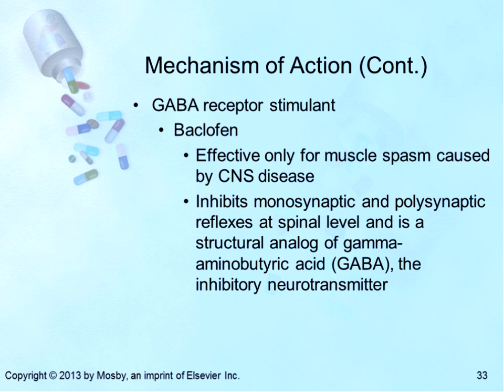The GABA receptor stimulants, such as baclofen, are effective only for muscle spasm caused by CNS diseases. It inhibits monosynaptic and polysynaptic reflexes at the spinal level and is a structural analog of gamma-aminobutyric acid, the inhibitory neurotransmitter. The alpha-2 adrenergic receptor agonists, such as tizanidine, are an imidazoline derivative and alpha-2 adrenergic receptor agonist that is related to clonidine and has a centrally mediated myospasmolytic action. It has muscle relaxant, antinociceptive, and gastroprotective properties, which lower gastric acid secretion. Tizanidine is effective for both CNS and non-CNS spasms.